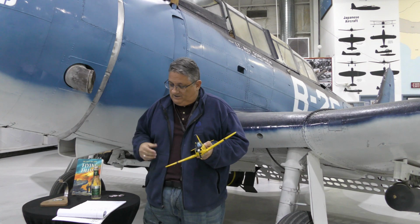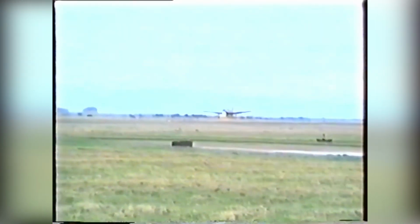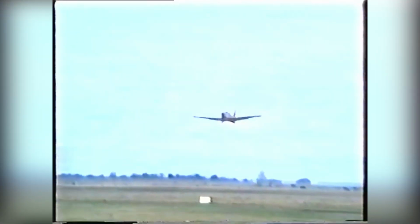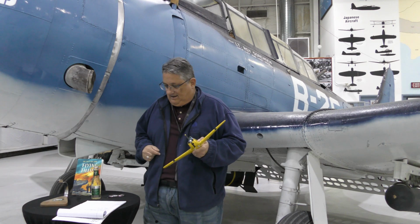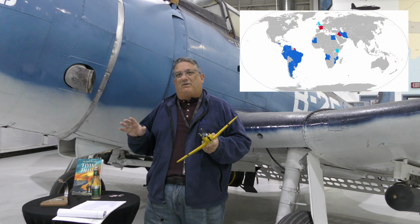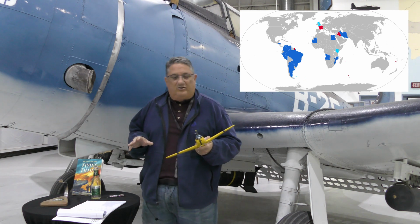First flight was in 1980. It was manufactured from the early 1980s to 1996 by Brazil. Fairly fast, 285 miles an hour. As I said, we're getting into these turbines. There were 624 of these made. This is why we don't stop on this stuff. They are in 16 air forces around the world.